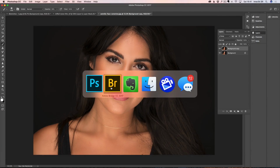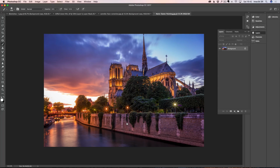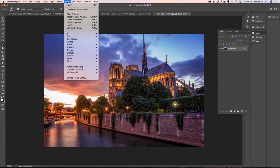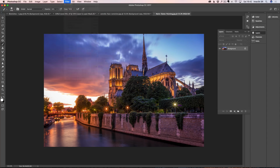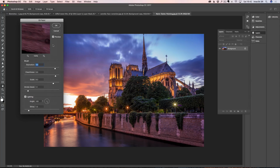Okay, something completely different. If you want to turn a landscape or a photo into a painting, you have tons of filters in Photoshop. Let me show you this one that's really cool. It's called the oil painting. So you go to Filter, Stylize, Oil Painting. And like any filter, you've got a little window here. And the first two sliders are really what's going to make the difference between making a painting or not.